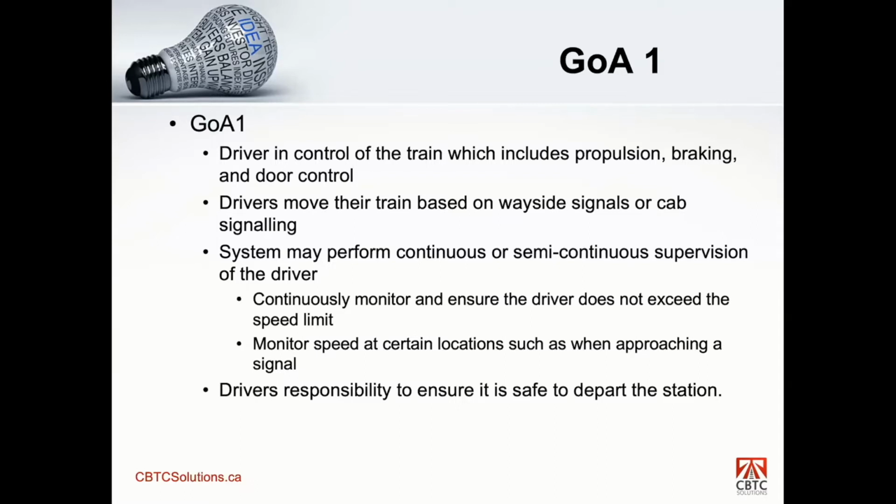The driver is in control of the train, which includes propulsion, braking, and door control. So the driver is braking, the driver is accelerating, the driver decides when to open doors and when to close the doors. The driver is using wayside signals or cab signals to determine if it's permitted to move forward or not. So if the signal is permissive, it moves. If the signal is restricted, the driver is responsible for stopping the train.